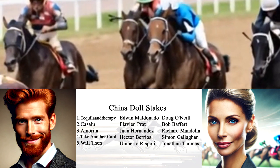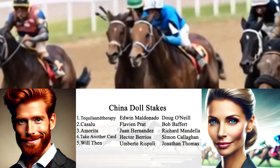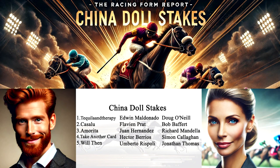Most likely, yeah. Okay, so we've got a pretty clear picture of the field now. Yeah, it seems like Casalu is the one to beat with Take Another Card as the main challenger. And then Amarita and Will Then could be factors depending on the pace. Right, and Tequilaandtherapy is probably a long shot. So what are the racing form's betting recommendations? They're pretty straightforward for straight bets. They like Casalu to win, Take Another Card to place, and Amarita to show.